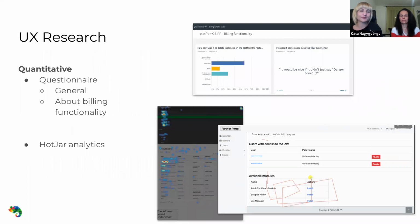We are planning to use questionnaires, interviews, and usability tests, and some other specific methods if needed. And I'd also like to tell you what these research types look like in practice, so you can see what we are doing, and if you'd like to participate, you can see what's behind.